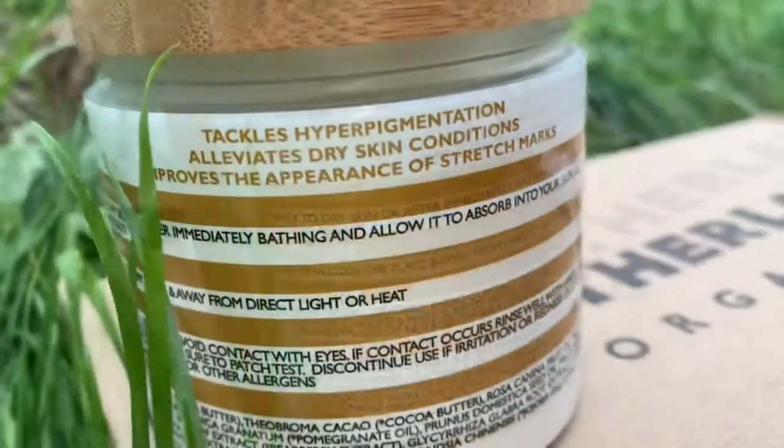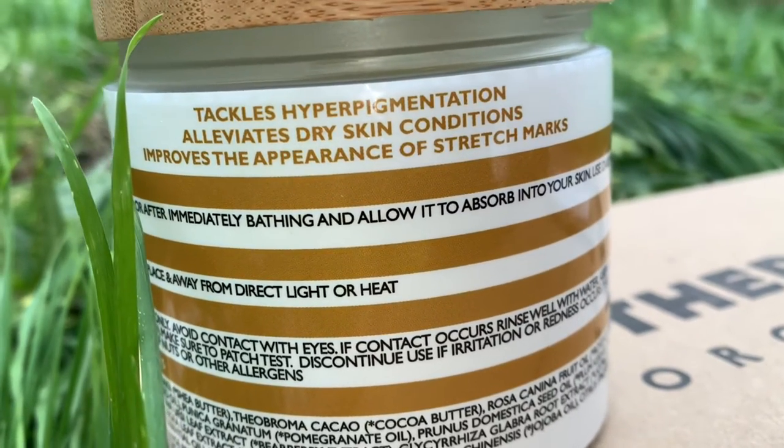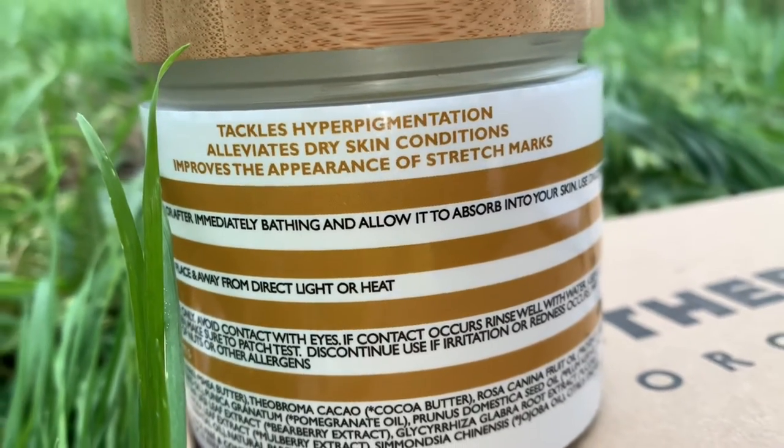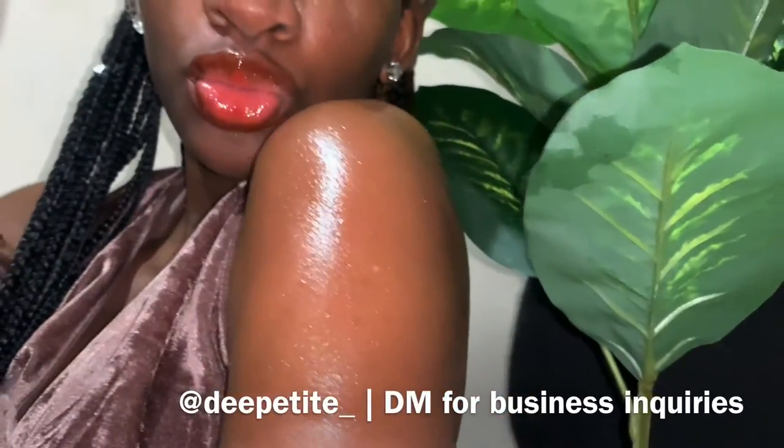It also has a lot of benefits, like tackling hyperpigmentation, alleviating dry skin, especially in the winter time, and just the appearance of stretch marks too. Motherland Organics will have you glowing, honey. Yes, glow, glow, glow.